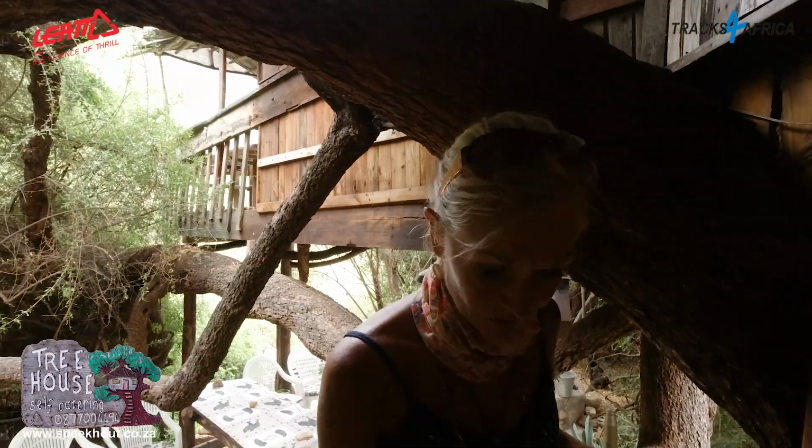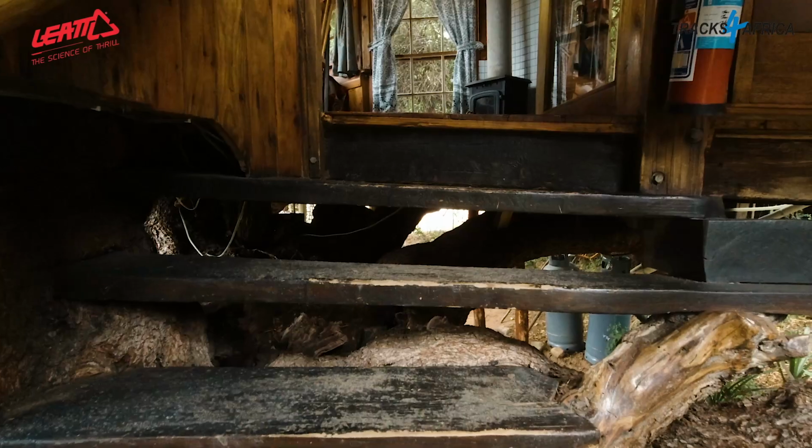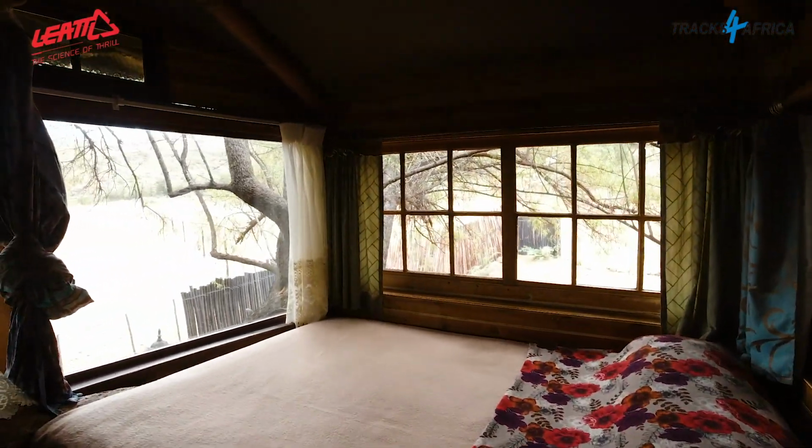Literally a house built in these massive trees. It's just absolutely beautiful. There's this incredible braai area behind me. There's this little deck. Okay, I'm making my way up the stairs now. Oh, this is just magical. There's this gorgeous little princess fireplace in front of me. Oh wow. It's just wood and branches and this fabulous double bed, this incredible view, it just is delightful.